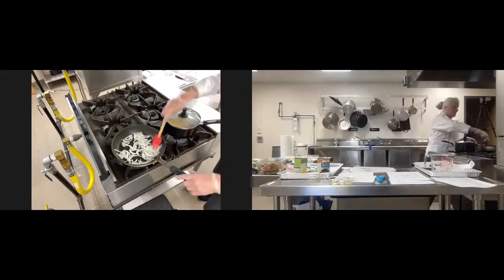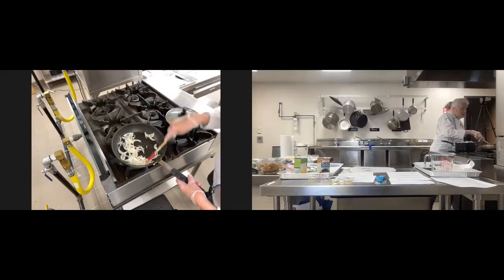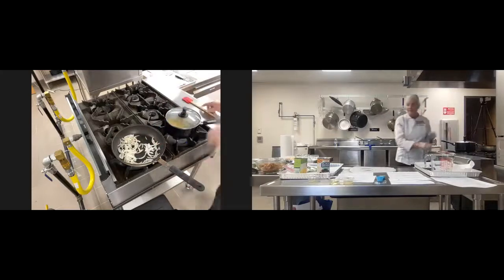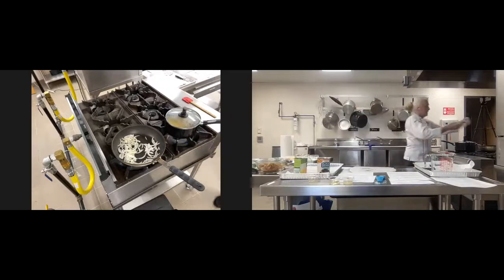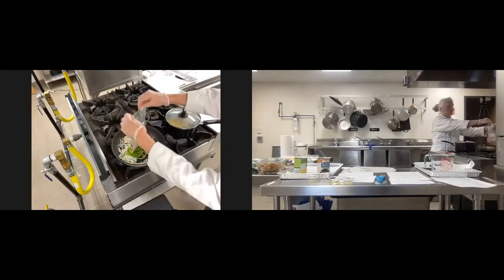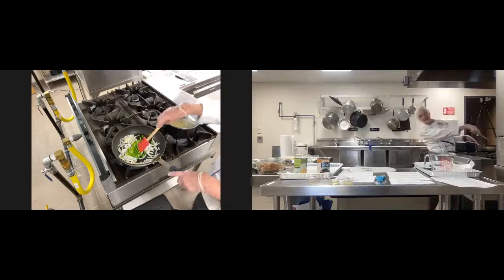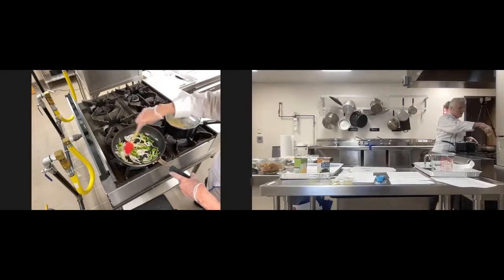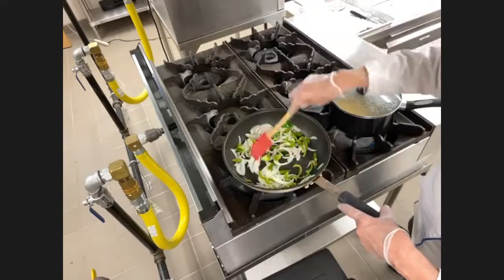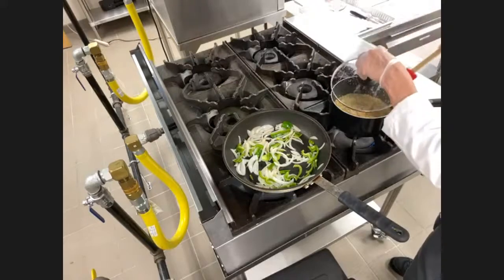So check your onions. As you can see, these are starting to get a little bit of brown on them. So let's throw those peppers in now. Get your bag of peppers and just toss them in gently. Everybody with me? Okay. So we're stirring the peppers around. And checking our quinoa. Notice there's a lot less water in there now. That's good.